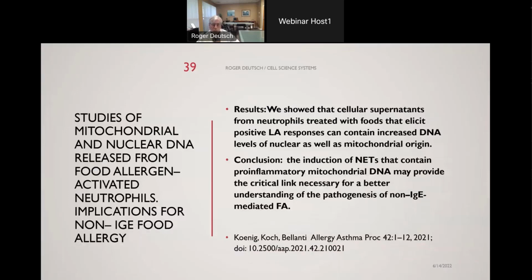Following that, there was another study done at Georgetown and University of Leipzig with our group, trying to determine whether the DNA was from the mitochondria or from the nucleus. And unfortunately, we don't have the time today to get into too much on that. Maybe in the Q&A we'll have some time.